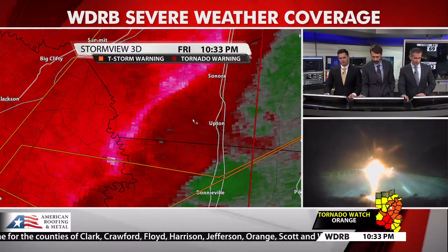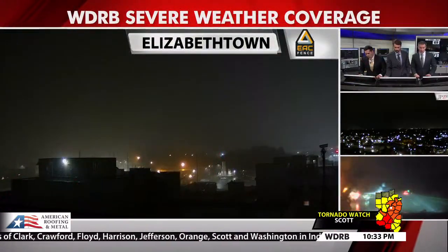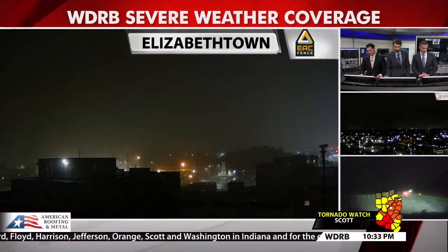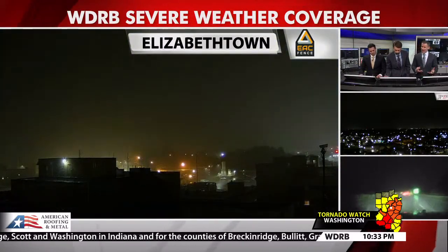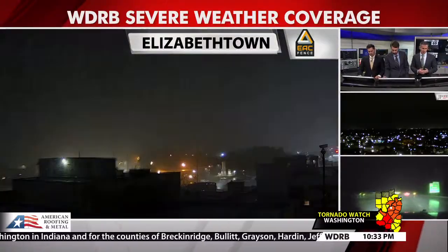I'm going to take you to E-Town briefly on our camera. Let's see. So in terms of intensity of wind, are we seeing any of those upward emanating flashes that would indicate power outages or damage being done in E-Town?